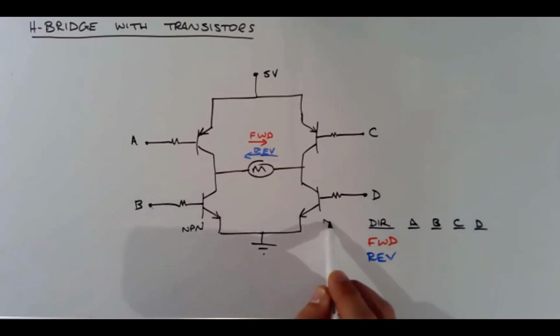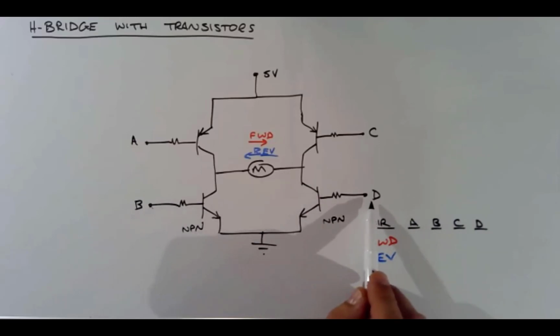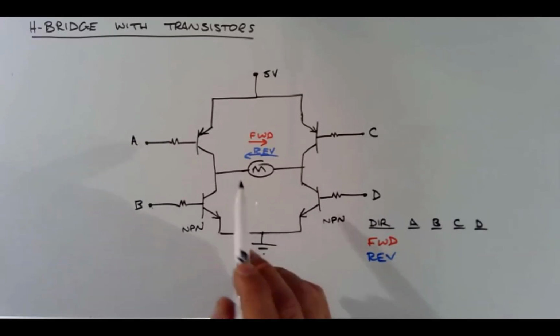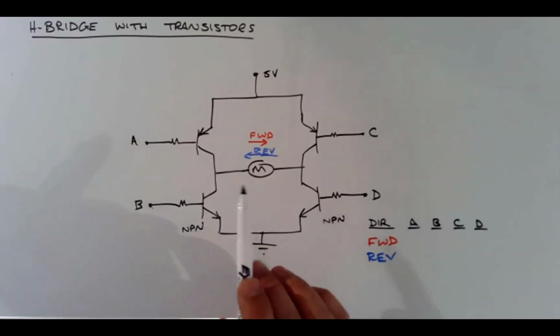This is an NPN bipolar transistor, and you apply a voltage to D, it saturates, current flows. If you apply 0 volts to D, the transistor is in cutoff, and no current flows through that transistor. Okay, let's look at the top transistors now.